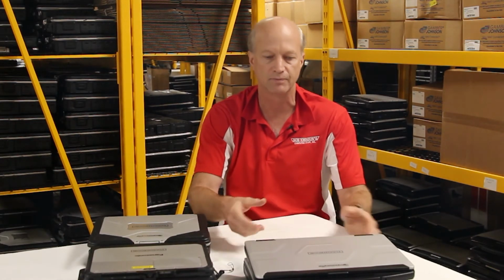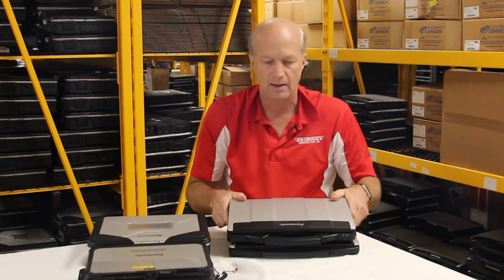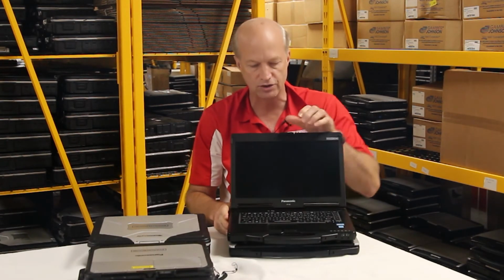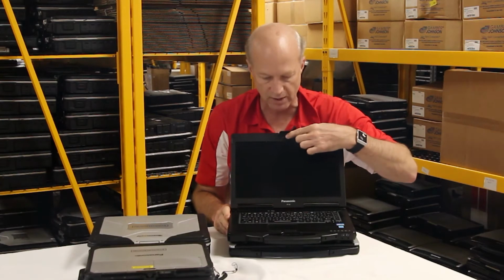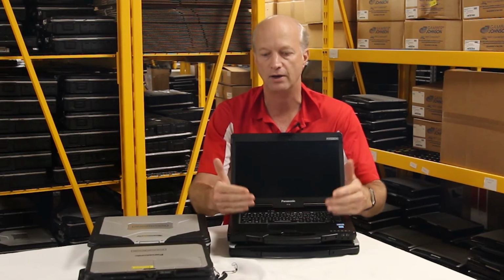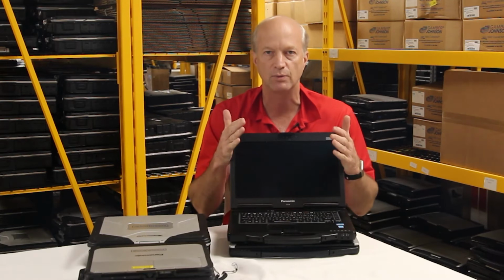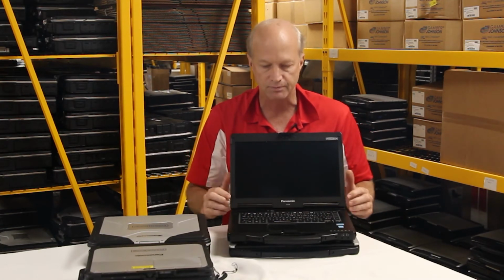So here's the deal. On the Panasonic Toughbook 53, the webcam is in the traditional above-the-screen location. It has a microphone, so you're able to use it with your Zoom meetings or anything like that. So if you find a CF-53 with a webcam, it's going to work for you in that particular instance.